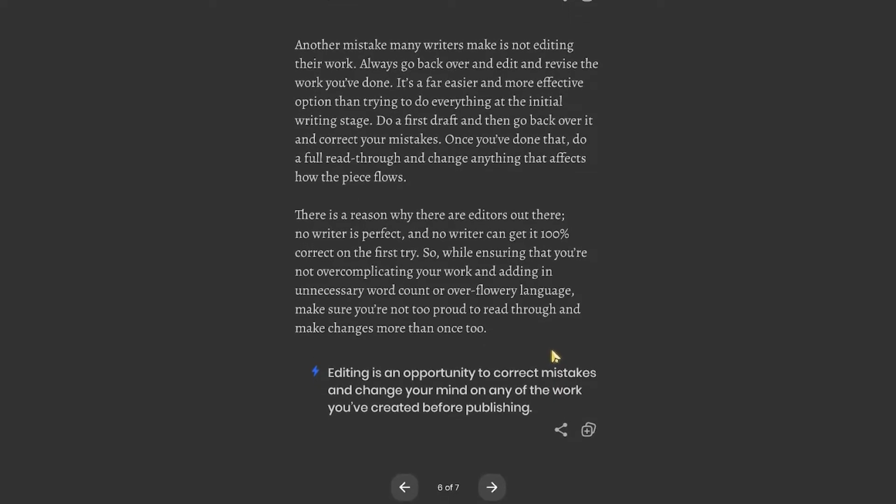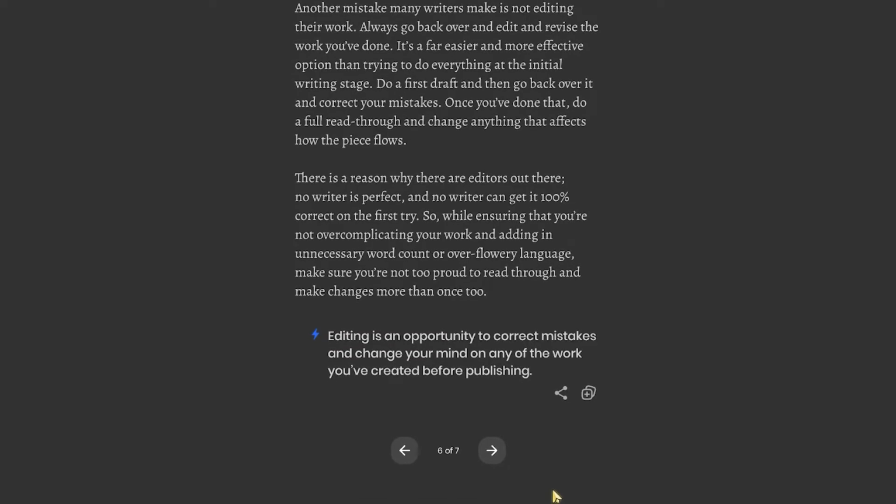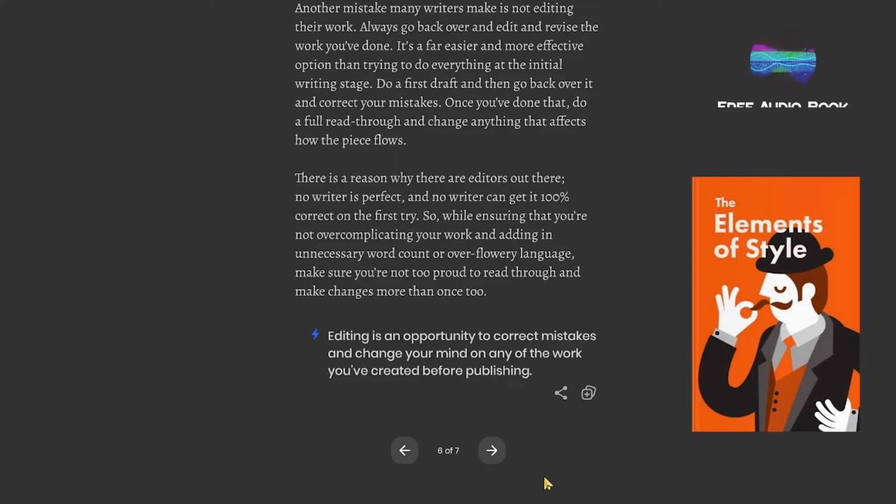So, while ensuring that you're not overcomplicating your work and adding in unnecessary word count or over-flowery language, make sure you're not too proud to read through and make changes more than once, too. Editing is an opportunity to correct mistakes and change your mind on any of the work you've created before publishing.